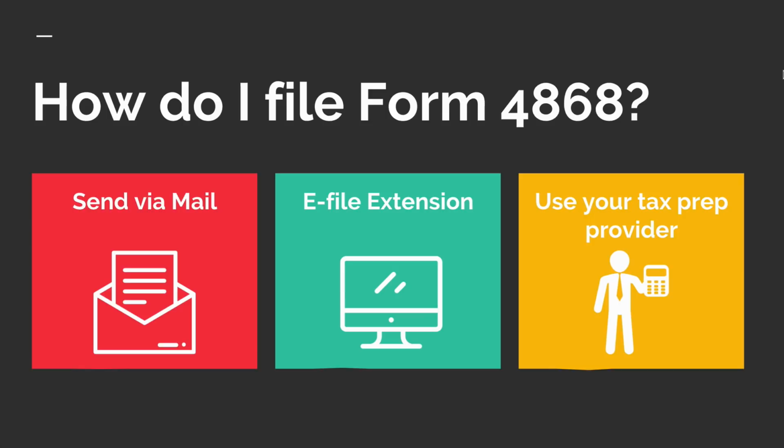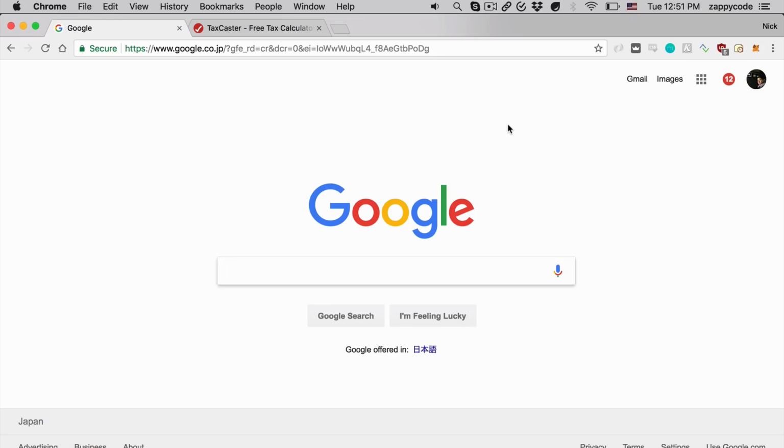Or if you're working with an accountant, you can ask them and they can easily file it for you. Or if you're using your own tax prep software like TurboTax or something like that, you can file it through their software, and it's super easy as well. So I'm just going to walk you through each of these to help you decide which one will work best for you. All right, so for the mail option, just go to Google and type in Form 4868.